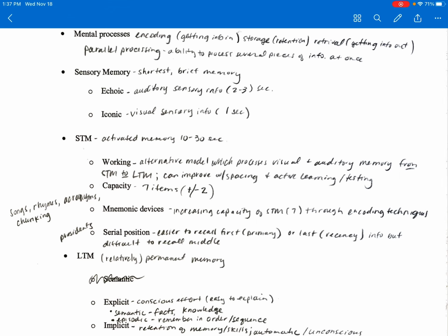This is how we increase the capacity of our short-term or working memory of 7 items, through encoding techniques. Now remember, encoding is getting that information in. So mnemonic devices are things like songs, which I think are absolutely fantastic ways to remember things, rhymes, acronyms, chunking. These are all really good ways to get that information in.